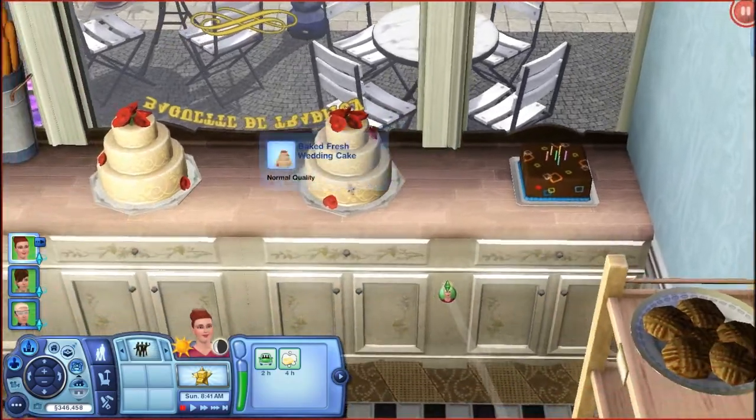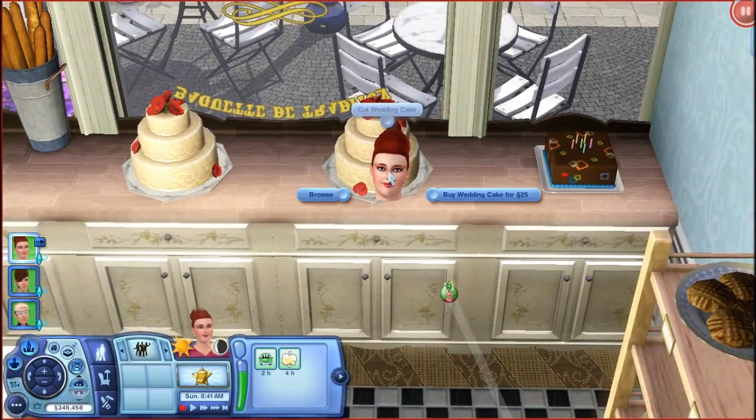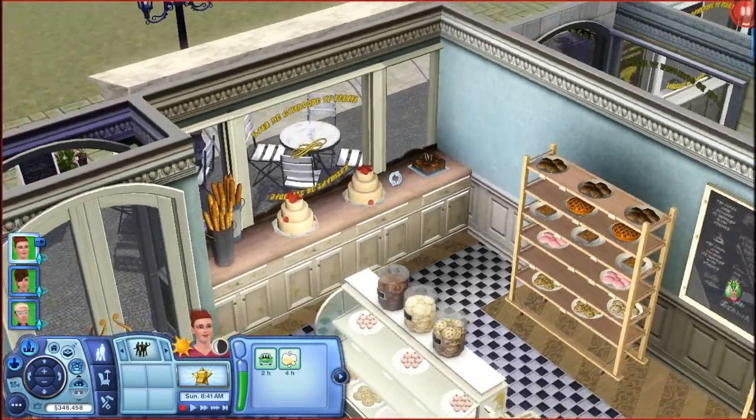And there is a stunning wedding cake. Oh my god, and we can buy it from here.